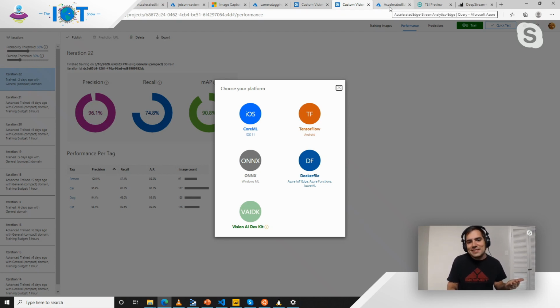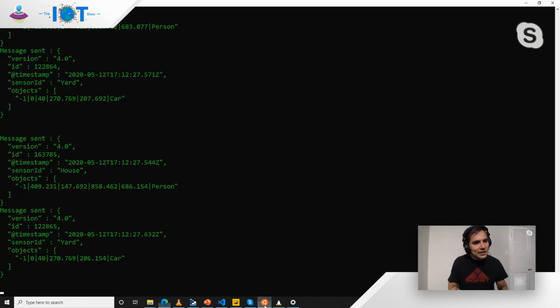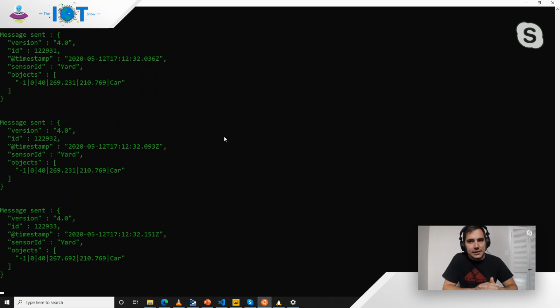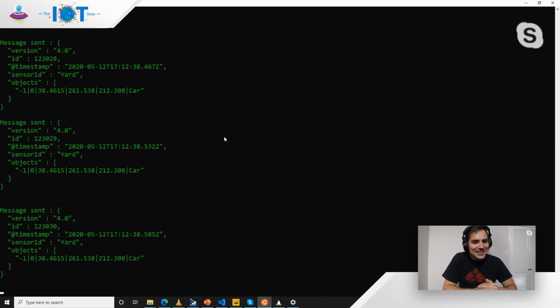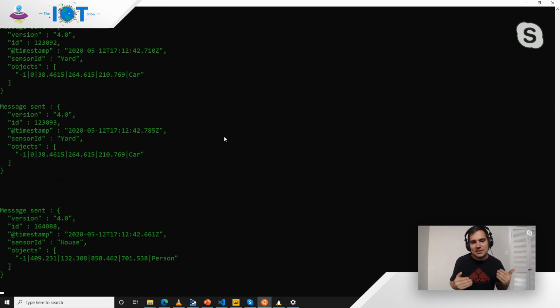So once we have this model that's been exported down to the device in the format that we need, you'll start to notice that it will generate a lot of data. In fact, this is the data it's generating right now. You can see multiple inferences per second occurring here. And this poses a question: what data do I really need? How much do I actually need to send back to the cloud?